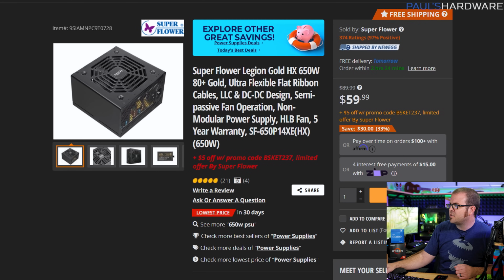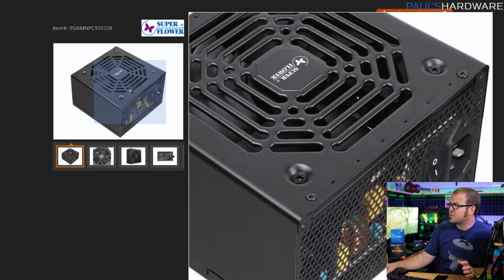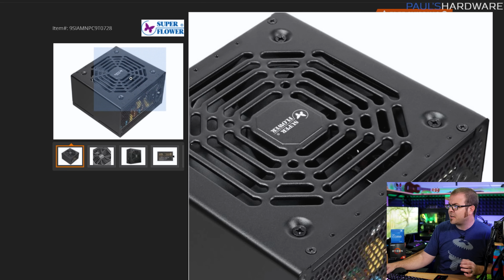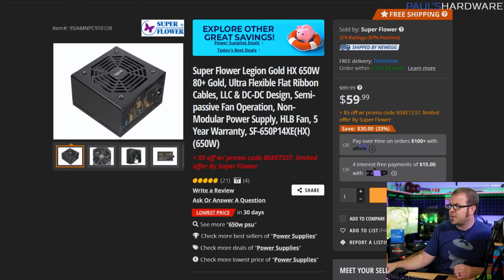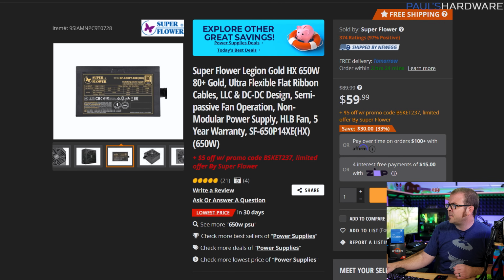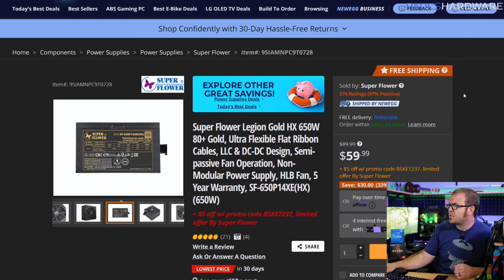But I also found this one from Superflower. Superflower is actually an OEM. They manufacture the power supply, which is a little bit more rare. Actually, most power supplies from places like EVGA or Corsair are not actually manufactured directly by EVGA or Corsair. That said, the reason I pulled this one up is because it's 80 Plus Gold rated. It's a 650 watt unit and it is $60. There's even an additional promo code, which I haven't accounted for in my overall pricing, that can bring the price down by another $5. Sold by Superflower and shipped by Newegg, so there's another option for you guys.